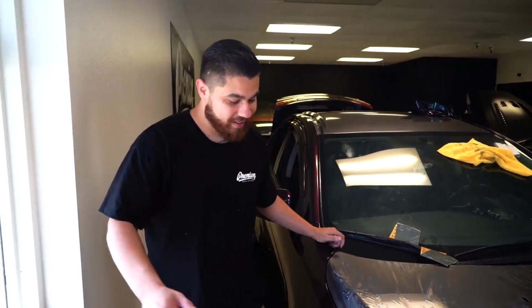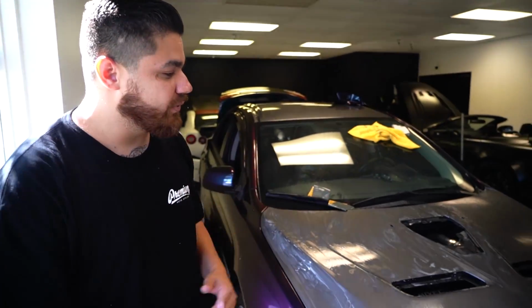So this whole car, the paint was done. It was fully damaged. It was sunburnt. The clear coat was coming off. So basically every panel, we're going in and sanding it down. That's what we're doing right now.